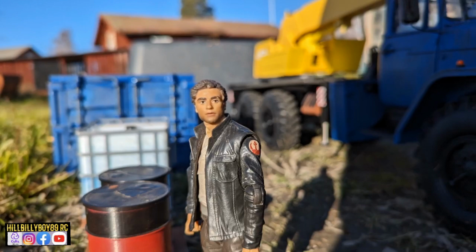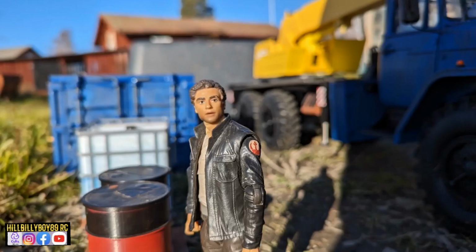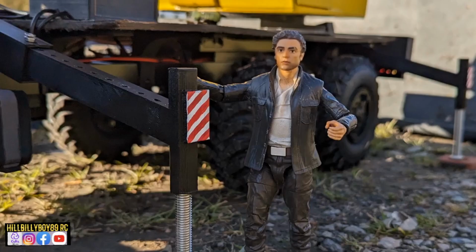Today I got the honor to drive the Ural crane truck, and we are going to lift all of this stuff up on that black thing over there. So let's start with getting the anchors out. So the anchors are out and the truck will stand solid on the ground, like me, and my face solid to the ground after too much vodka. So yeah, let's get into this and see if I can drive it.